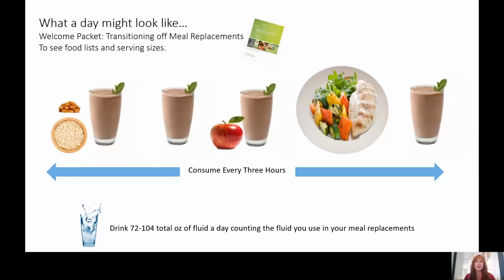And one of your meal replacements a day can be either a soup or a bar. We don't recommend that you have more than one soup or bar in a day because of the sodium optimization levels that we try to acquire during your program.